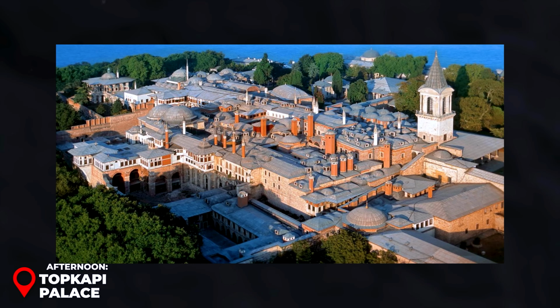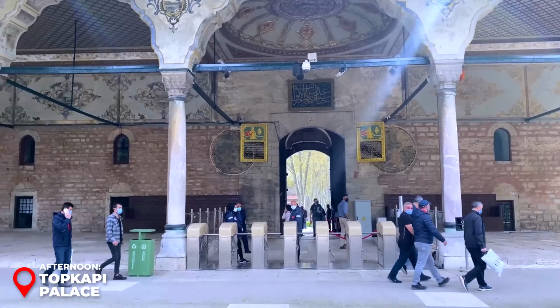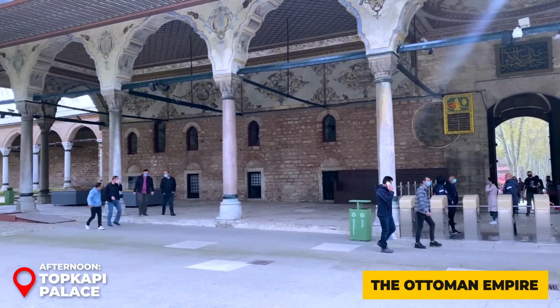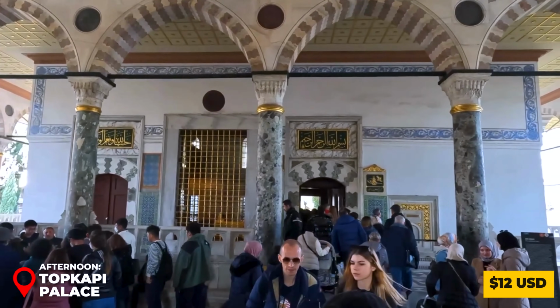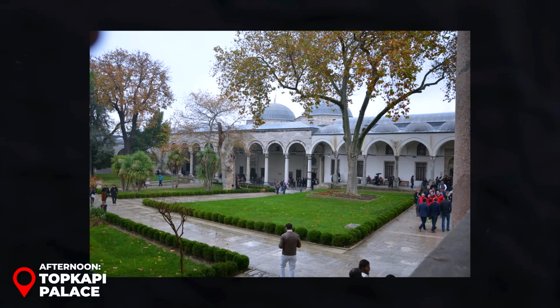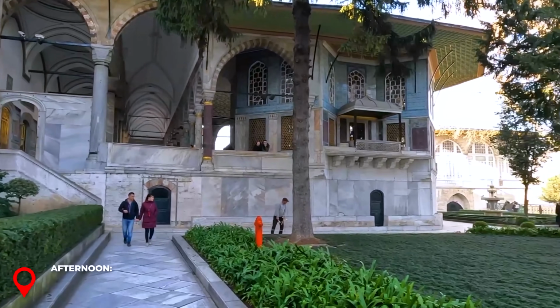D. Topkapi Palace. Spend your afternoon at Topkapi Palace, the heart of the Ottoman Empire for nearly 400 years. Admission is approximately 12 USD. Explore the lavish courtyards, peek into the Sultan's harem, and view treasures from around the world.